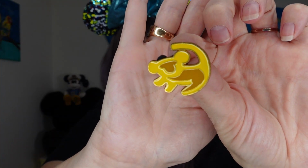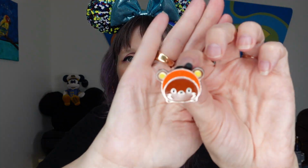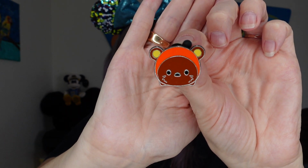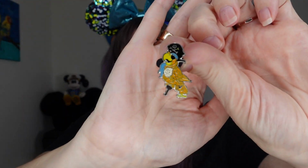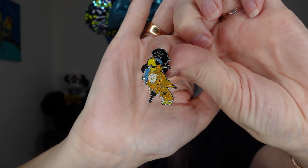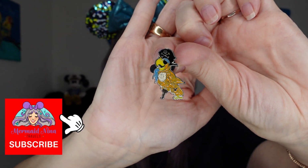So you ready for my trades guys? First one here is Simba. Absolutely love this little Simba. So cute, had to get him. Next one up is Wicket. You guys know how much I love Star Wars, so here's my Wicket zoom right here. My daughter found this one for me and just automatically traded it. Gee, I wonder why she did that. It's a pirate parrot. Absolutely love this guy. I actually have the pirate collection, so this is gonna add to my series there.